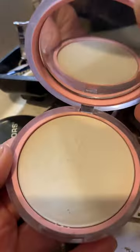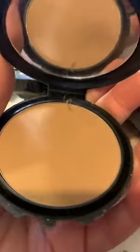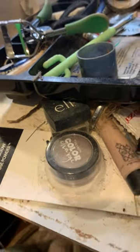But yeah, and I don't like it really. And then we've got this one. And this one's good. It's like that beige color. I do like that one. Keep it here. And then what else do we have?